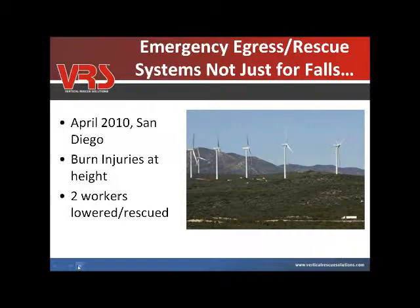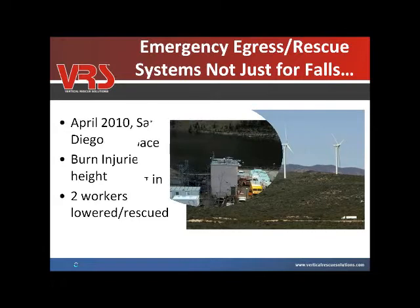This was another incident that happened this year in San Diego. Burn injuries were received by 2 workers at height, and they had to be lowered and rescued as a result of that flash. So it's not just for falls that we need to think about rescue, but we might need to be rescued or have rescue available for other reasons as well.